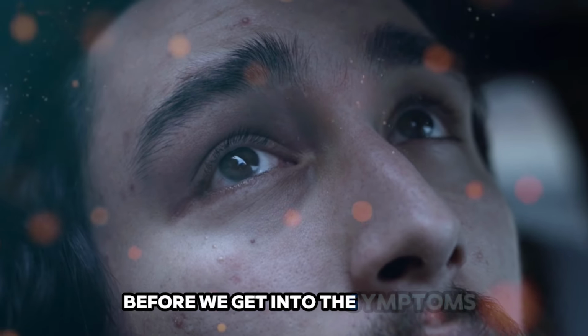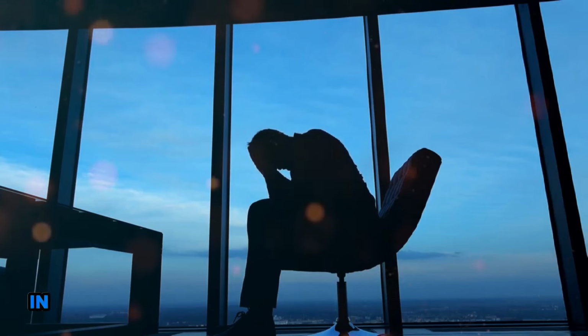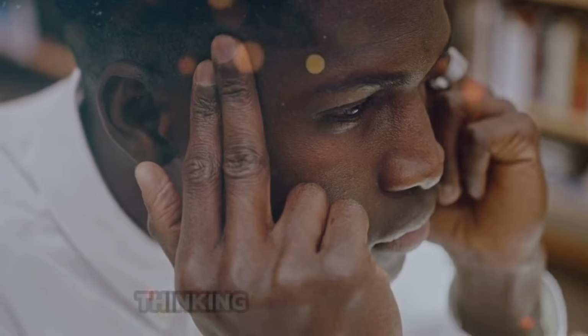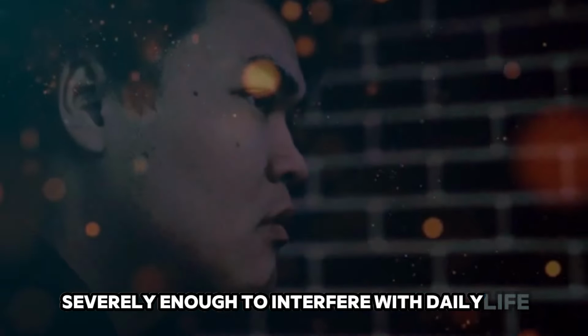Before we get into the symptoms, let's quickly discuss why dementia can be so difficult to detect in its early stages. Dementia is not a specific disease, but a group of symptoms that affect memory, thinking, and social abilities severely enough to interfere with daily life.